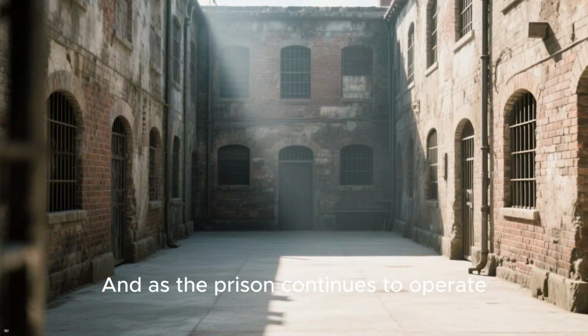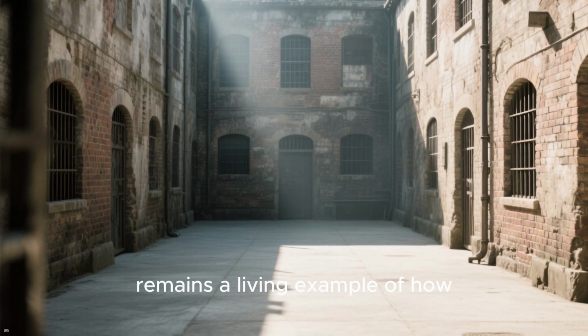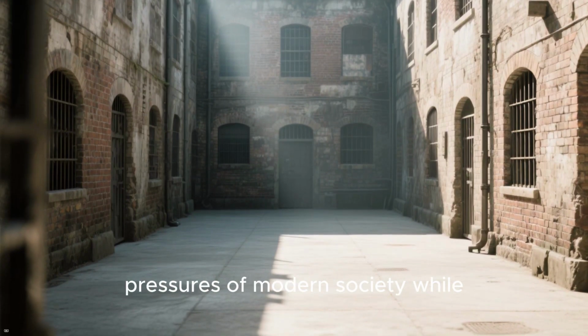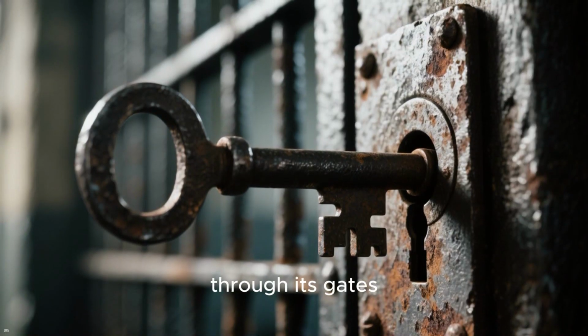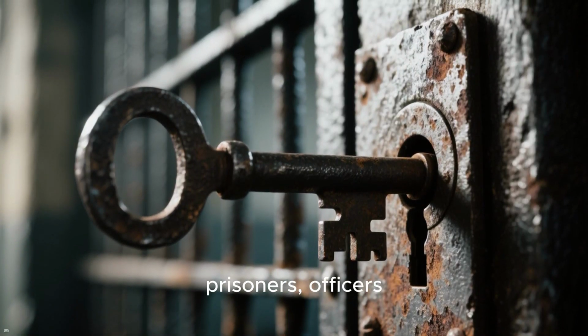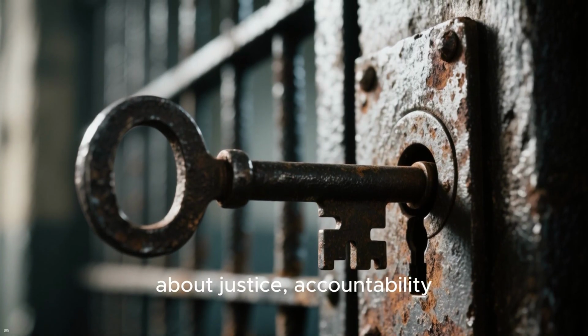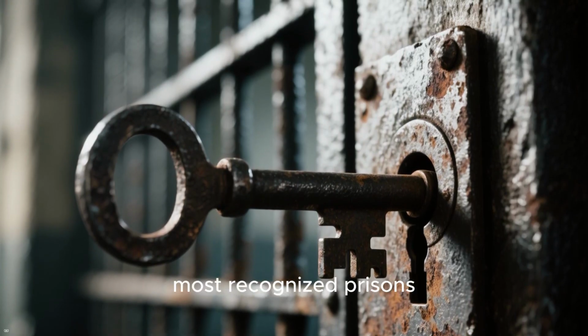And as the prison continues to operate within its historic walls, the story of Wandsworth remains a living example of how institutions adapt to the pressures of modern society while carrying the weight of their past. The experiences of those who pass through its gates, prisoners, officers, and staff alike, form part of a continuing narrative about justice, accountability, and the complex reality of life inside one of Britain's most recognized prisons.